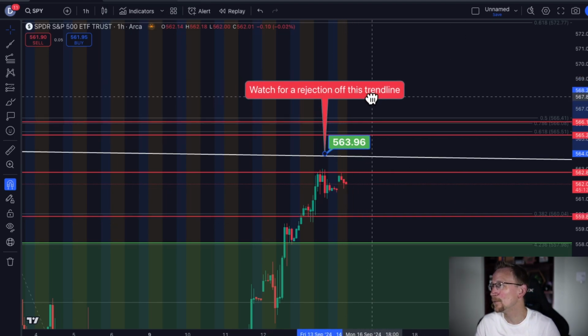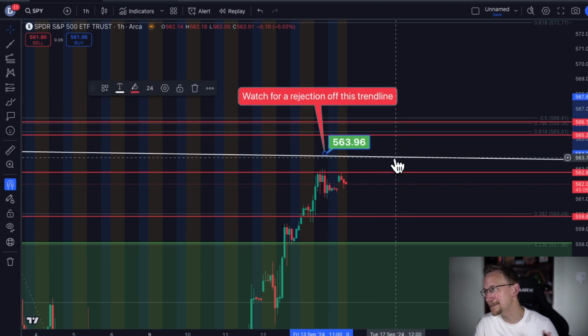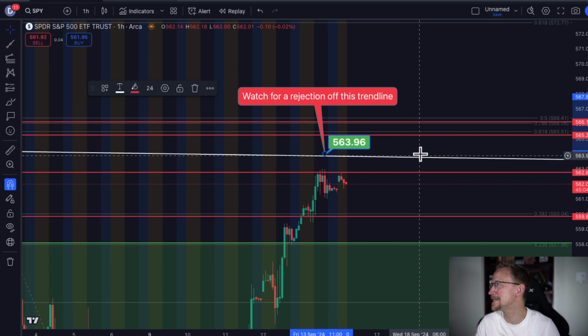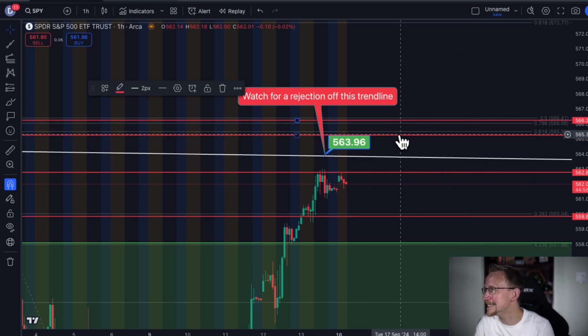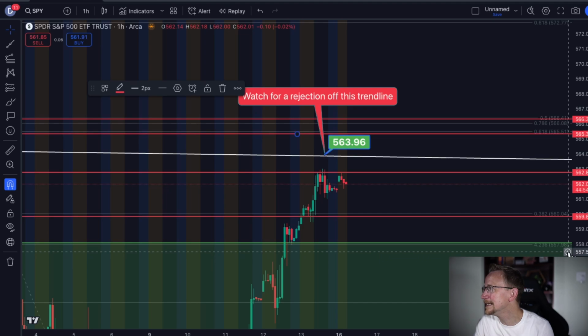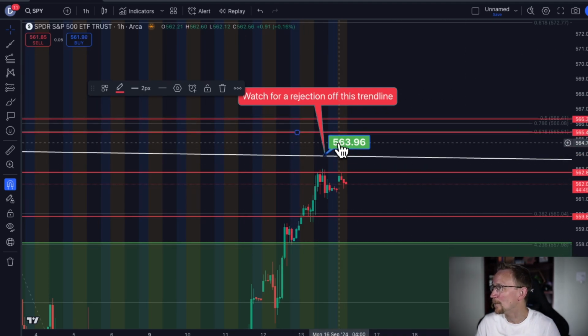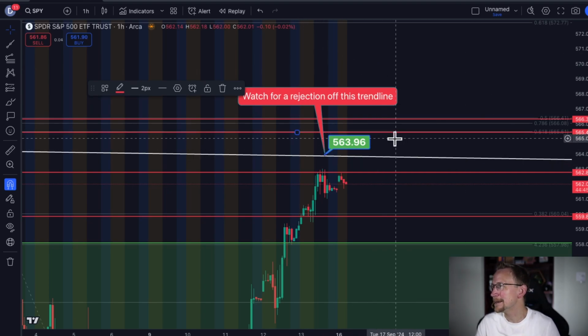So absolutely watch this trend line off the previous peaks. If we're able to get up above it, that can be a bullish thing. I don't know that we'll get there prior to Wednesday. We're going to have to watch and see. If we do, 565 to 566 are about where we can find the next resistances to the upside on this. And let me just adjust these lines just a little bit. There we go. Now that I'm zoomed in, I can see a little bit better where those are at. So yeah, watch 565, watch 566 if we're able to get over this trend line.